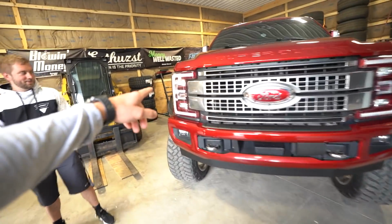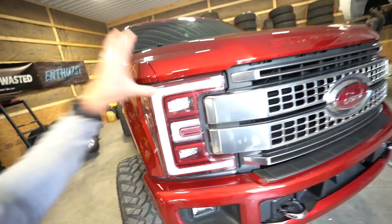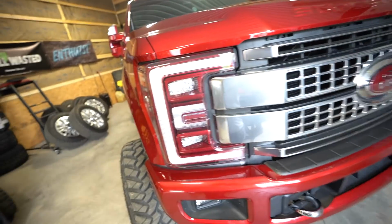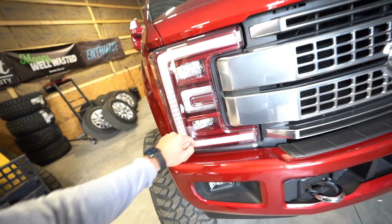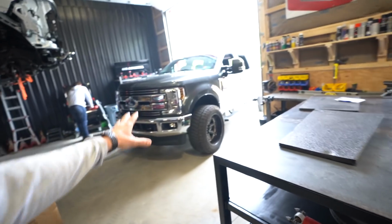And if we come over here, you'll see the OEM lights that we built. We split these open, painted them, and then threw them back together. You can see you have the LED ballast that goes all the way out and around. 17 to 19 is this style for the Super Duty. Of course we built the lens on the side, but you have your low beam, your high beam, and then your turn signal. The only big difference is it's just LED versus incandescent bulbs.